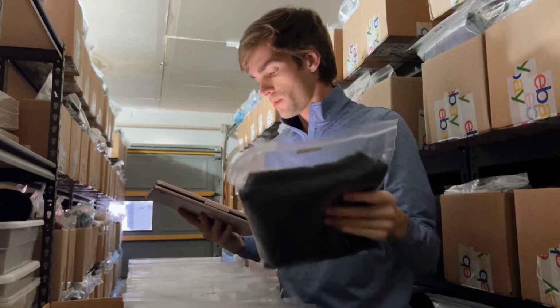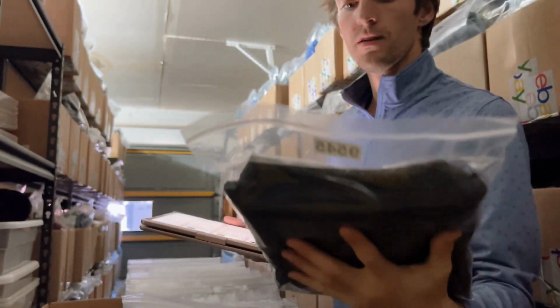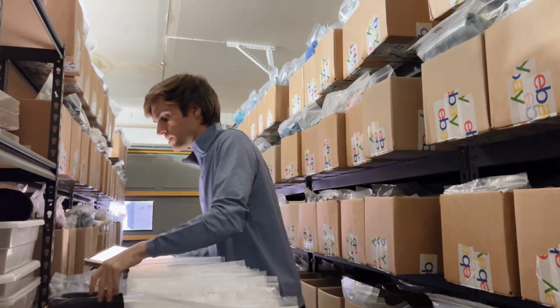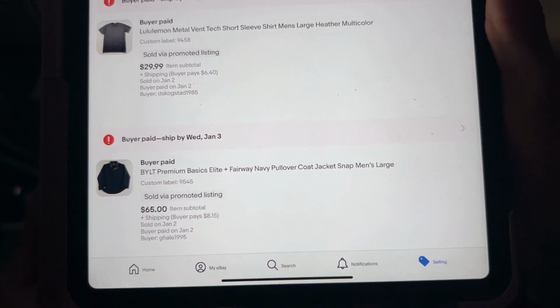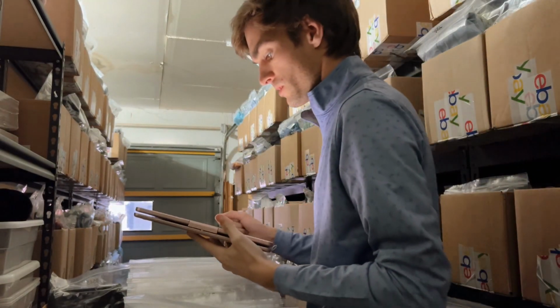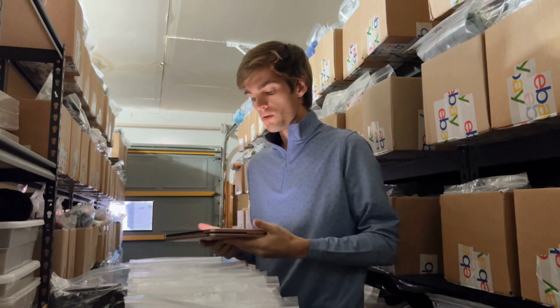This is a Built jacket. If you don't know Built, it's a newer brand. Can't really see the tag in that, but it looks like that. Built is a really good brand. We sell all their stuff, their pants, their t-shirts, their jackets, their button shirts. This one sold for $65 plus shipping. I think we probably paid about 10 bucks for that from Goodwill or something, but great brand. We love buying Built.